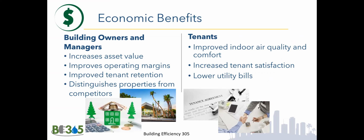And here on this slide, you'll see some of the benefits from the program for building owners and managers. We're seeing an increase in asset value, improving your operating margins, improving tenant retention, and then distinguishing your property from competitors. So later on, once you do submit your benchmarking reports, you'll have a map, which is interactive, and you'll get to compare your building with other buildings of the same type and see how you rank. And then for tenants, some of the benefits are improved indoor air quality and comfort, increased tenant satisfaction, and of course, lower utility bills.